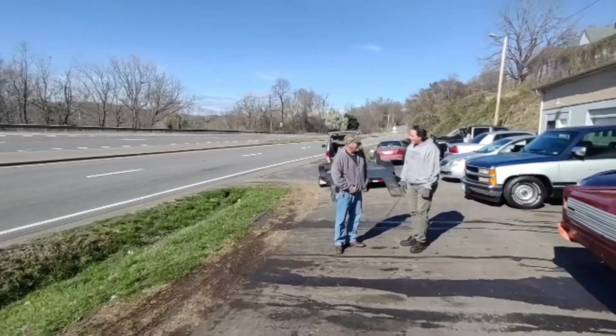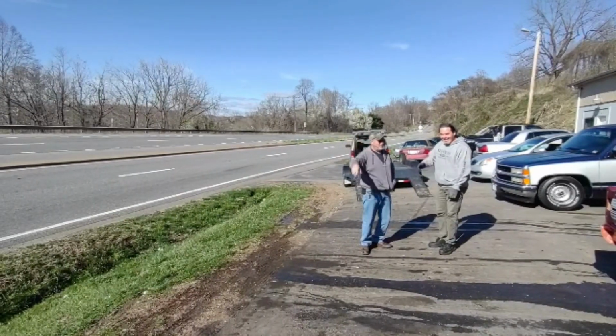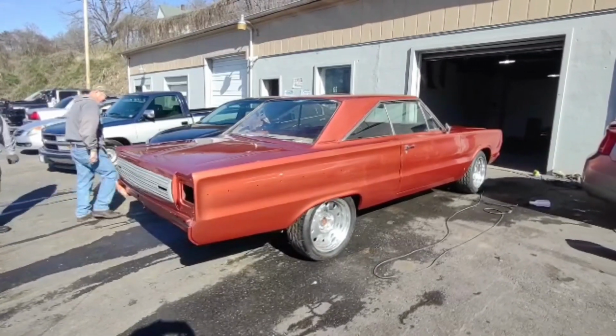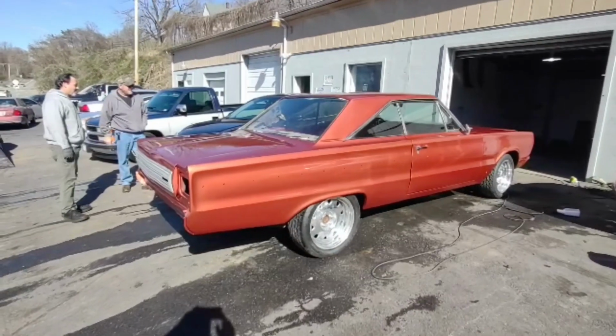All right, I know the suspense is killing everybody. What's going on that empty trailer? There's Dwight and Scott, the hardest working guys at Field Agent Motors. And there it is. Bam! That's what's going on the trailer. We are up here picking up the Belvedere.